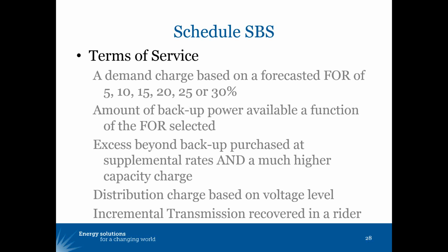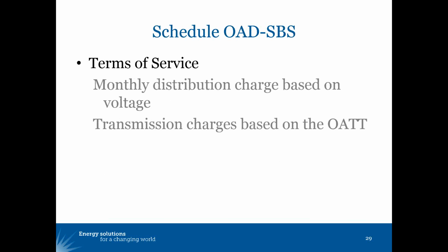Distribution charge, which is based on voltage level, and transmission. I don't know why I use the word incremental, but a transmission tariff that's recovered in a rider. Next slide, please. For the open access distribution tariff, there's a monthly distribution charge, which is just based on the level of voltage. It's basically the same monthly distribution charge as the standard SBS tariff offers. And then there's a transmission charge based on what's published in the open access transmission tariff. Next slide.